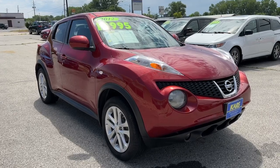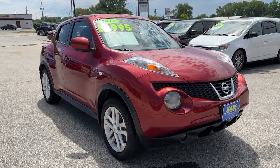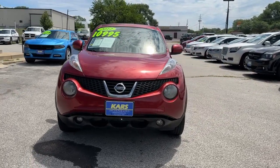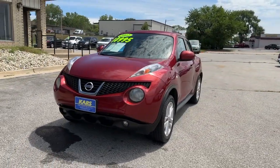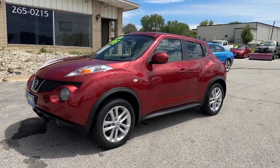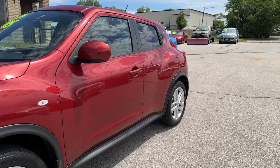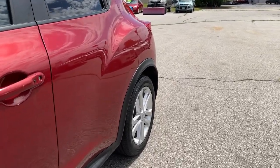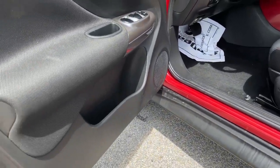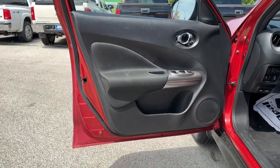Get a feel for the 2012 Nissan Juke. This vehicle is an outstanding buy with fewer than 110,000 miles on the odometer. Here's a fun-to-drive Juke that offers funky styling, zesty performance, available all-wheel drive, SUV convenience, and impressive fuel efficiency. Prepare for energizing agility in this captivating compact crossover.